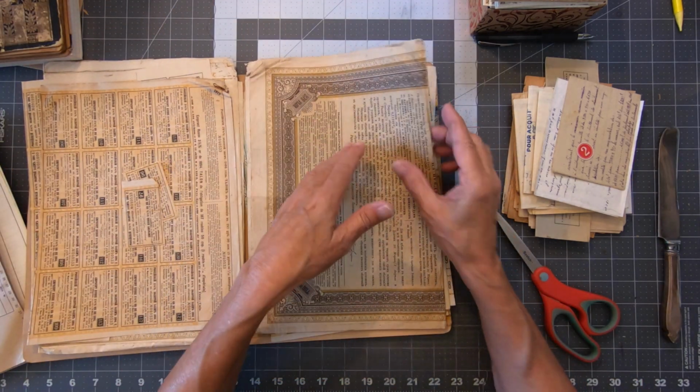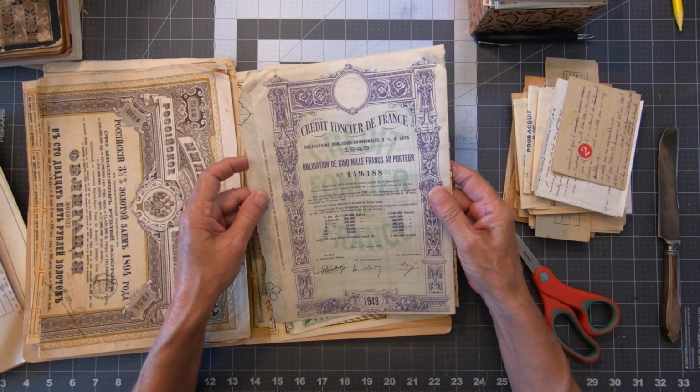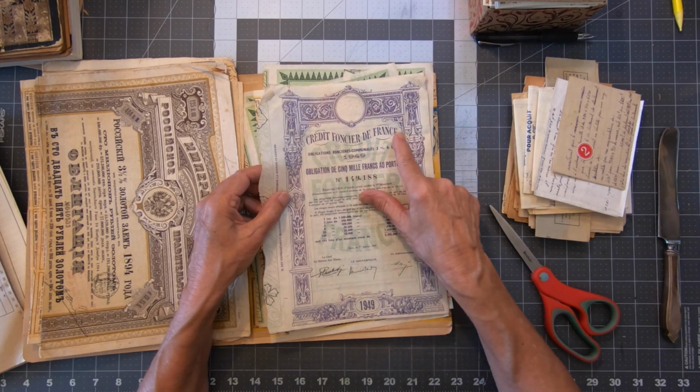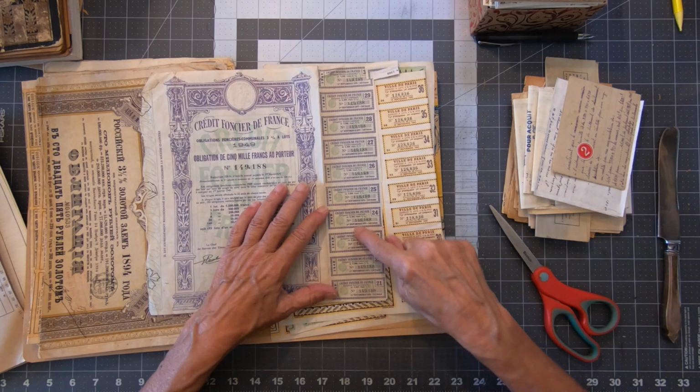I'm just going to speed it up because we're going to be here all day. Then I have some from the Crédit Foncier de France, right? Those are French bonds. And look, I got some purple ones.